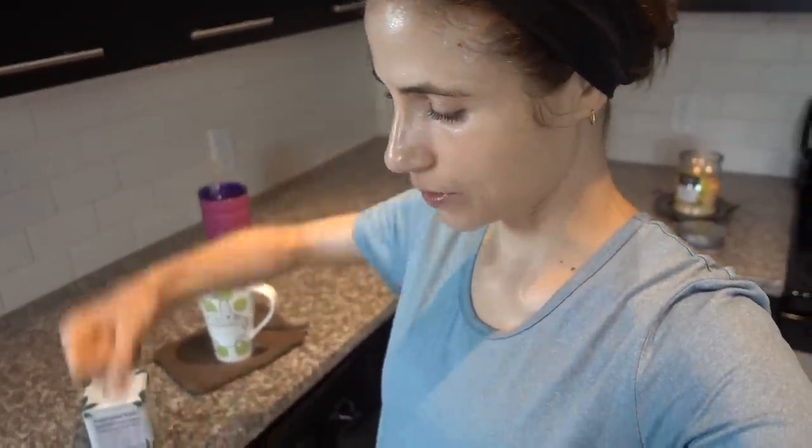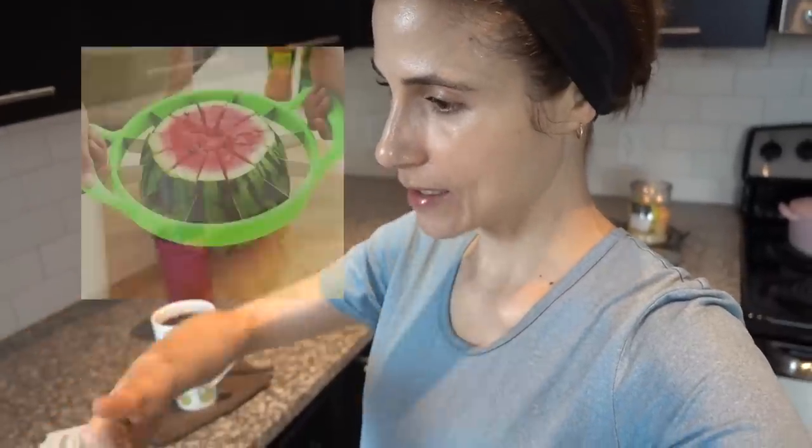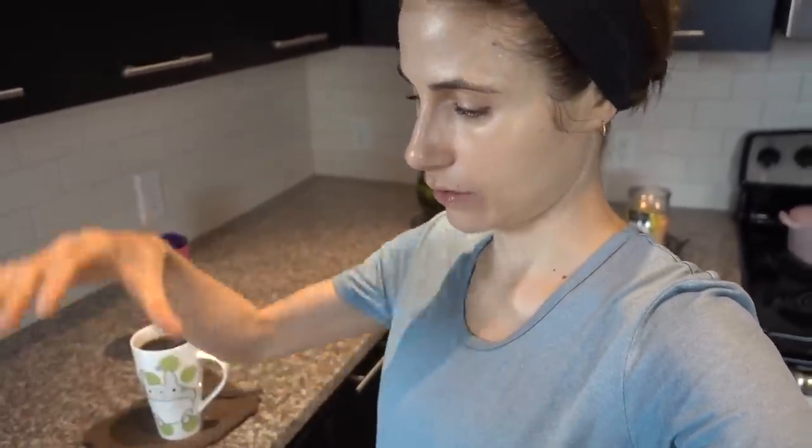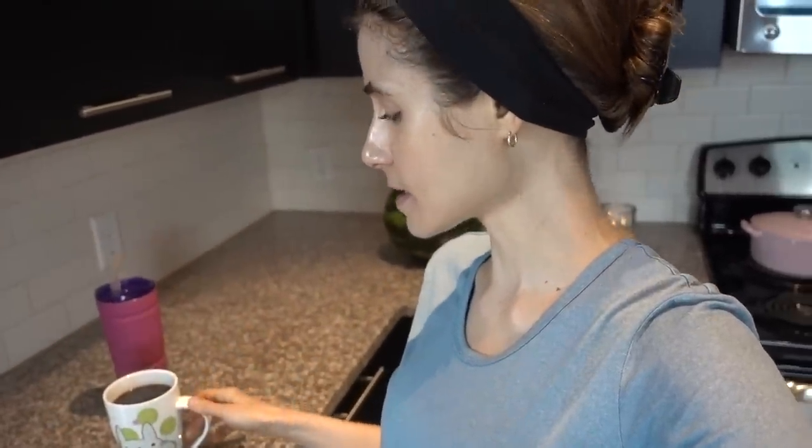They were selling these devices to slice the watermelon. It's like a circle with blades in it, and you press it down and it cuts the watermelon into slices. And I'm tempted to get that. It's $20, but the reason I didn't get it is it doesn't look like it would fit all sizes of watermelon. Like, you get one that'd be just a little bit too big for it, so I didn't get it. It's similar to those apple corer things. If you've ever seen them, they're like a little circle that you mash down on an apple and it cuts it into slices.